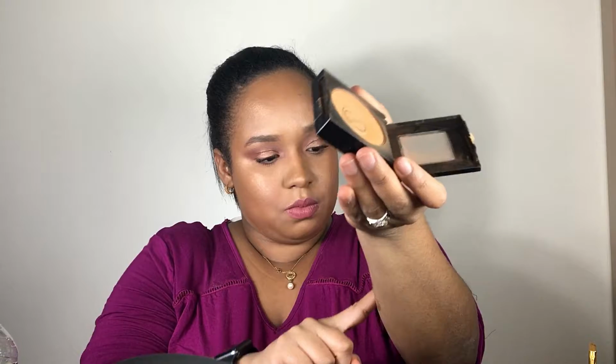So the next ones are actually powders, technically. So this is technically a set and smooth powder by the Maybelline Fit Me line. This is 355 Coconut as well. You can see it looks nasty because I actually use it a lot. You can't really see that.